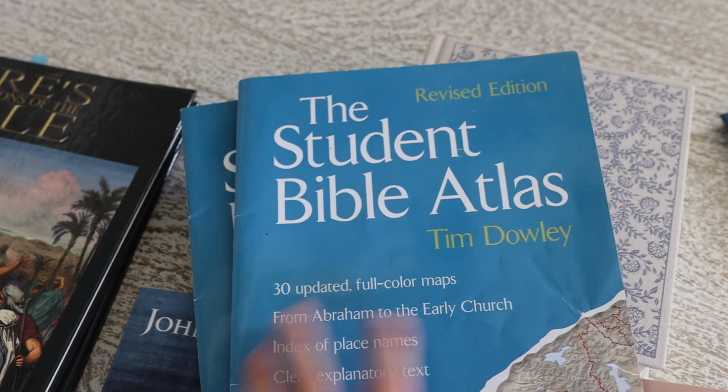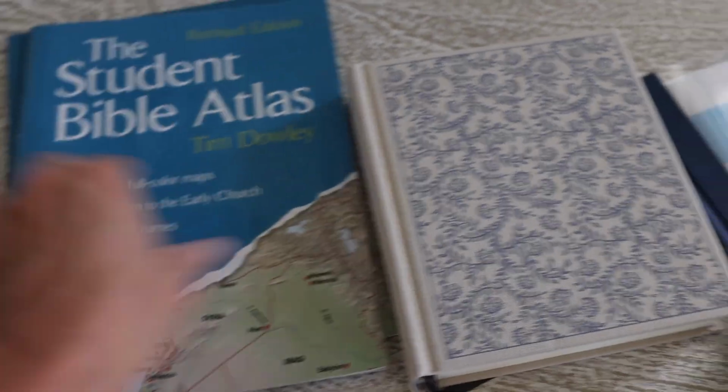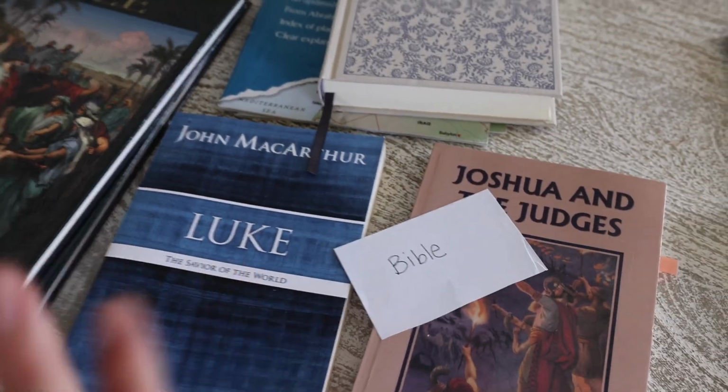These are our Bible atlases. These are wonderful. We used these last year as well. It is just a wonderful resource to pull out as you're reading and learning about both Old and New Testament lessons.